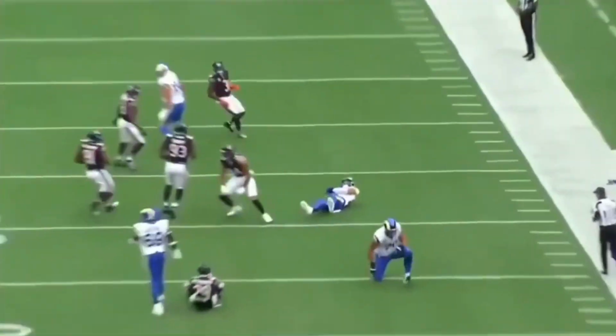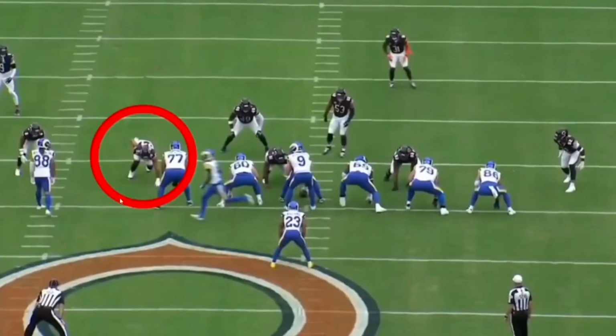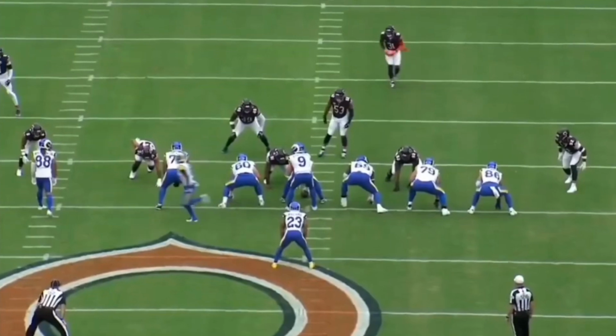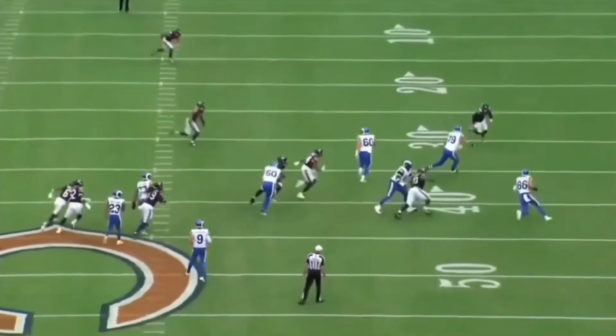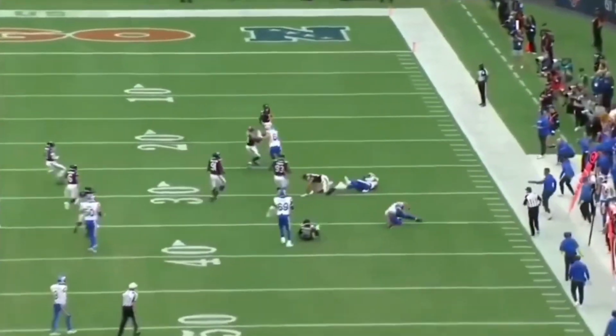You see it there, just a heat-seeking missile. He's going to come all the way from the opposite edge, all the way across the field, and make a tackle over here. And it's a pretty important tackle, too. It saves about 10 or 15 yards. As you can see, there's basically no one left after he gets blocked.